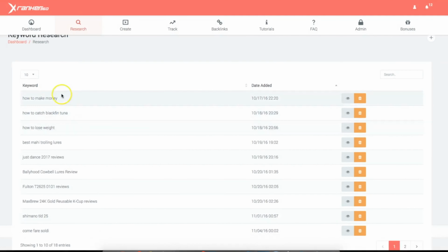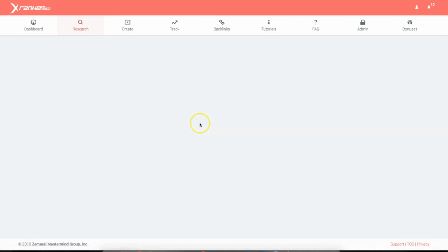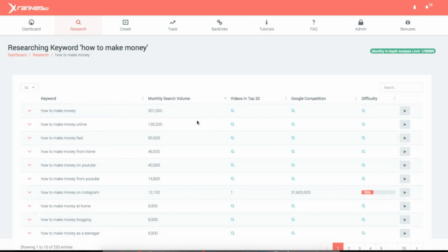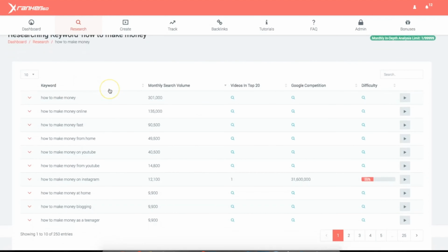Now, one thing you can see here as well is that all the keyword searches that you perform do get saved onto your account. That saves you time and effort as well, because anytime you want to come in here and scale a campaign, you can just go back to the previously performed search. Okay, so another powerful thing that the XRanker 360 has that very few other video ranking tools have is the ability to show you the exact monthly search volume.